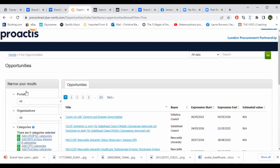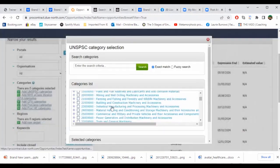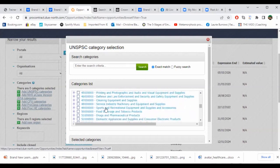There's the portals. You want to be on all portals because at the end of the day, if you're looking to get your business up and running, you want to be able to apply for contracts and provide staff members with work. So look at what categories you are, and you'll be able to put what categories you're looking to provide. Fine tune it here, for example, and then you would put in healthcare.